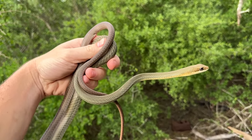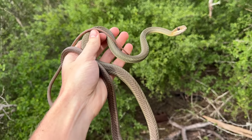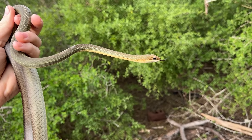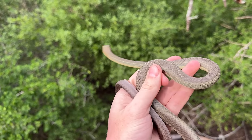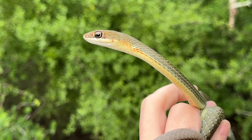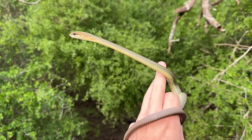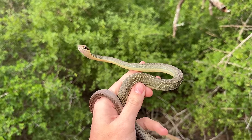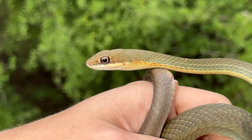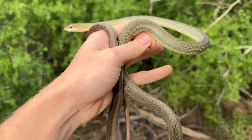All right, well, there is our first new species for the trip of the day. This is a Ruthven's whip snake. Same species as the Schott's whip snake, but a different subspecies. And as you can see, he's quite a bit different. They're a little bit more green, less blue, and they get a little bit of orange on them. Really good looking whip snakes, just like the Schott's, but more restricted in range to deep South Texas. This is probably the first time I've shown this species on the channel too, so we'll get a quick photo and let him go. Hopefully we'll see more today, but that is a great looking whip snake.